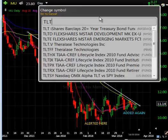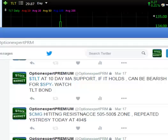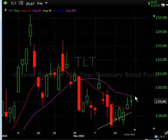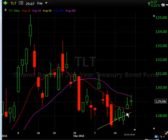TLT, there was a post for our folks here. It's holding here. Check this TLT, this is the bond, at the 10-day moving average support. If it holds, it can be bearish for SPY. Watch. So the 10-day held. I had this post, I believe, on the 17th, and this moved nicely.